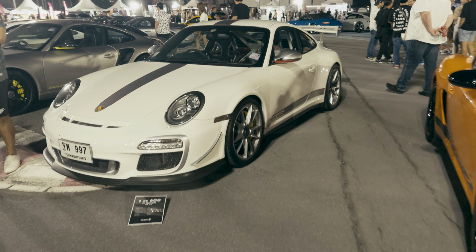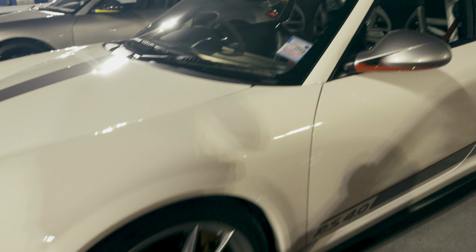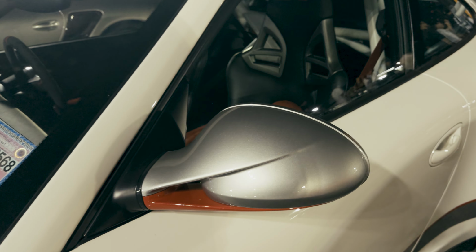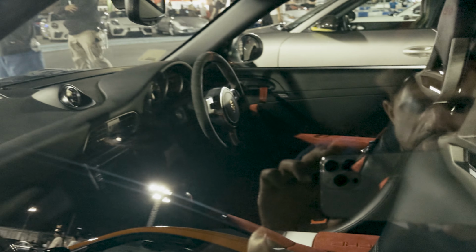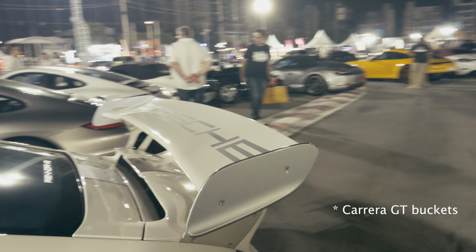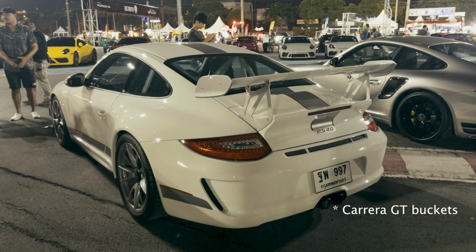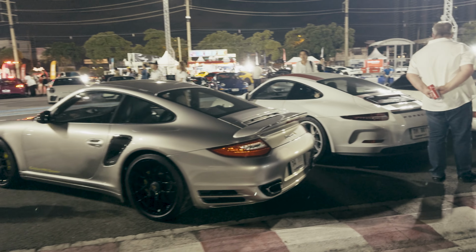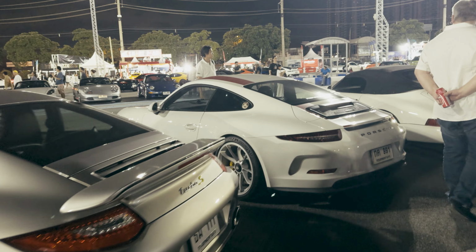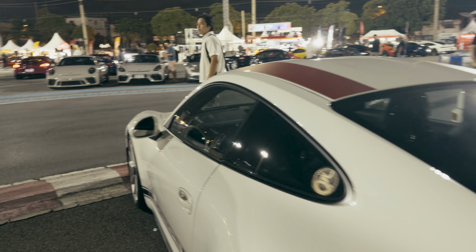The 997 GT3 RS 4.0. In my opinion, the greatest 911 ever made, and this one is in the best spec as well. Ceramics, white, 918 buckets with red accents inside. That there is peak 911. Next to that, we have a pretty rare car. We're going to come back to that in a moment. Just quickly panning past the 911R.